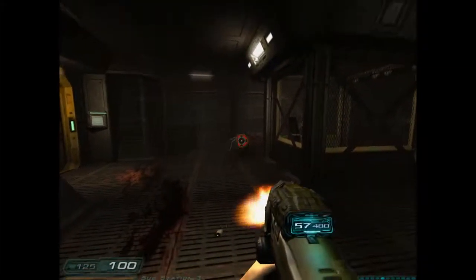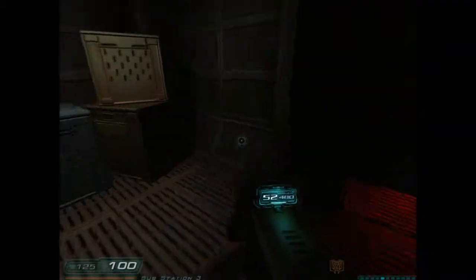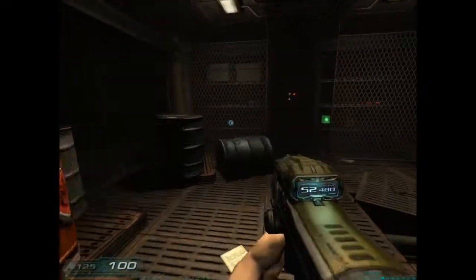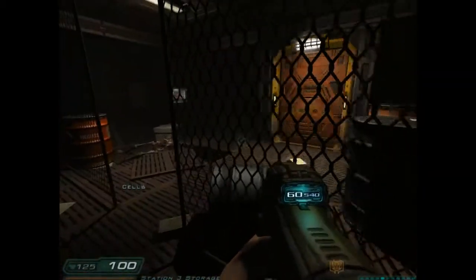These assholes are there? Is the door closed? Still accessible though. Which is a good team. It's a very good team, I would say.